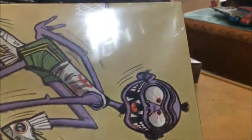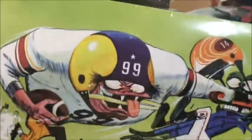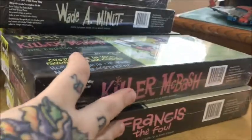There's a basketball guy. Probably can't use him too much. Francis the Fowl. And then finally we have Killer McBash. Another one that's a character. I probably won't be able to use him that much. But yeah, dude, I was looking at these and I figured I could put them to good use.